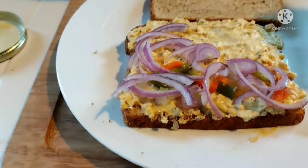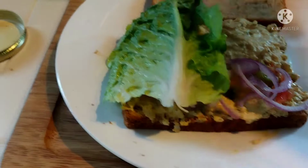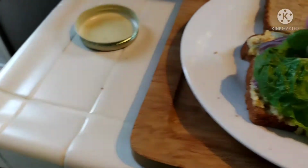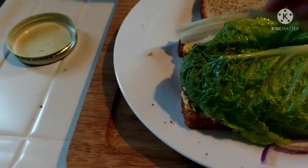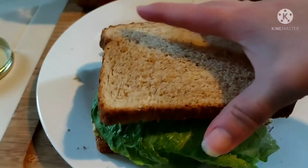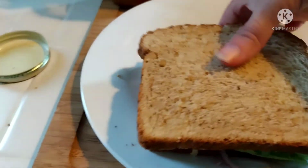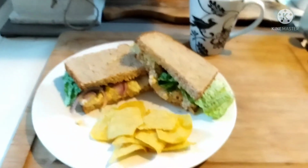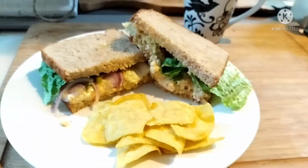Then I'm going to add some lettuce. I like a little crunch on there. Oh, wait a minute. I like to have the different variations of the parts of the romaine. So let's do it like that. Okay? Then we're going to put that on there. And let me cut it. Be right back. Okay, here it is, all made up in all its little glory.